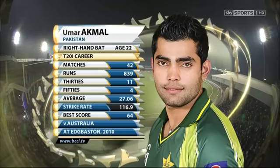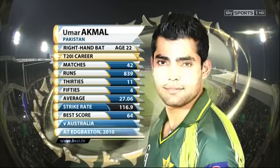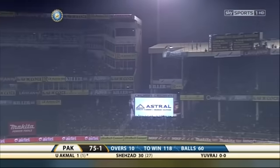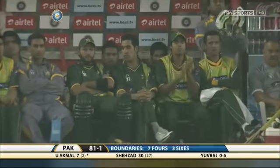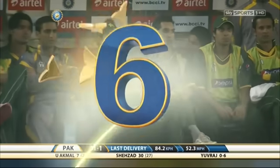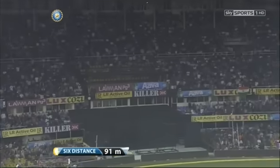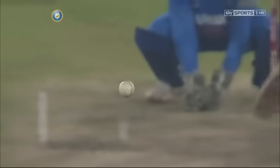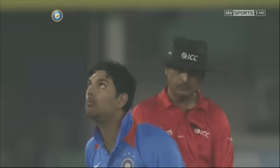Umar Akmal, a strike rate of 116, but he's a far better player. Can be dangerous when he gets going. Down the track, first one is lifted gloriously for six. What a start! Magnificent hit. Went straight, went long, did the distance. Given a taste of his own medicine. He was hitting some big sixes, Yuvraj. The first ball that he bowls, Umar Akmal comes down, clears the front foot. It's a big hit over long on.